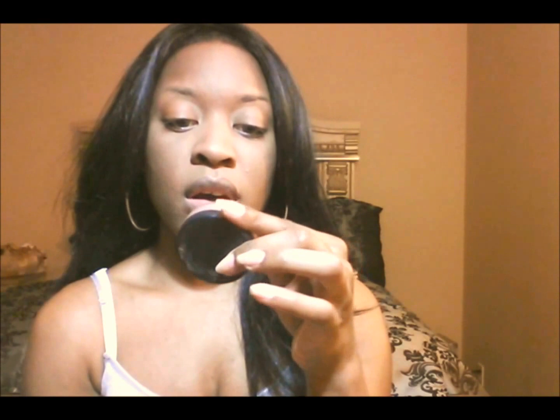The next thing that I use is the blush. I use the Avon in Hardy Peach. It gives you a really healthy flush. I love it, love it, love it dearly. It's my favorite color. Flush all over.